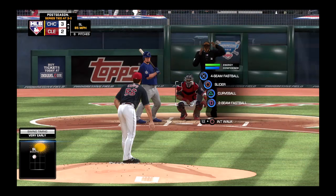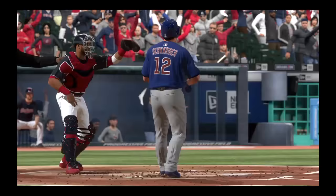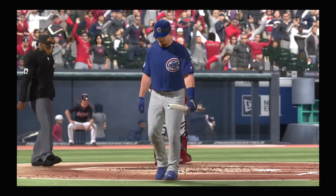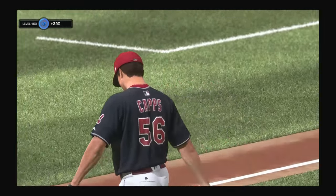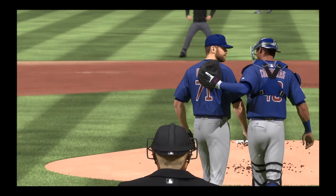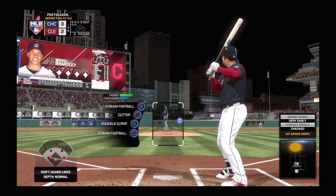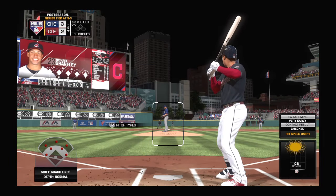Swing and a miss, and he's in trouble now. 0-2. 0-2 with this guy. Got him looking, and that'll do it. The inning is over. 3 up, 3 down for the Cubs. They're up 3-2. Wade Davis comes on looking for a save here in the bottom of the 9th inning.